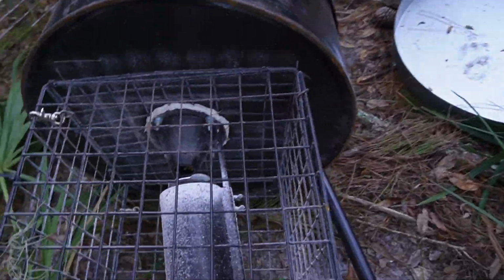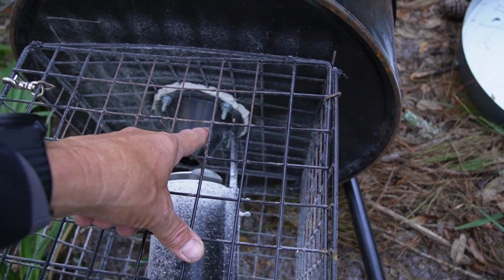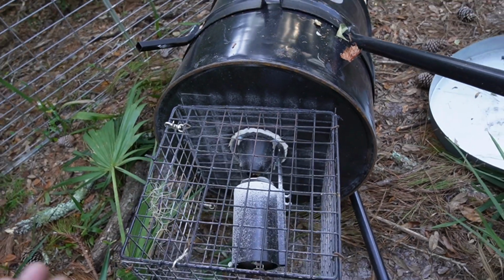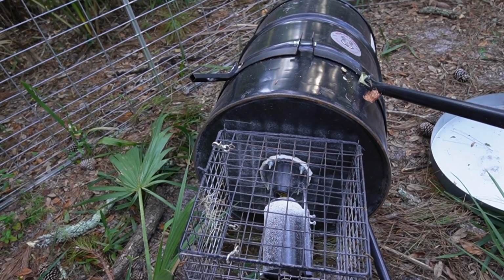He broke our cone. It's made out of aluminum. They break. You can bend it back, put some JB Weld on it, or a new cone's about 20 bucks.